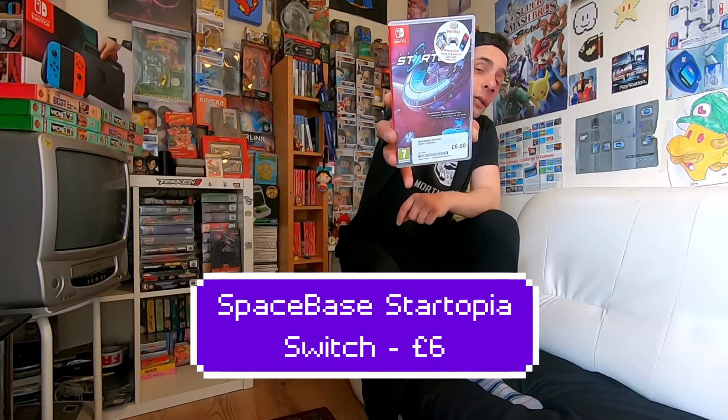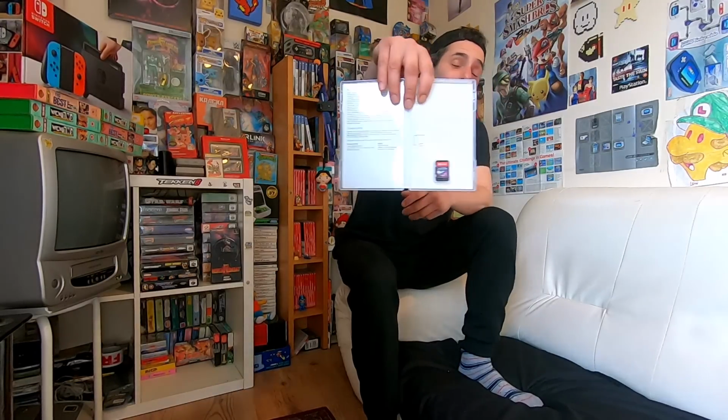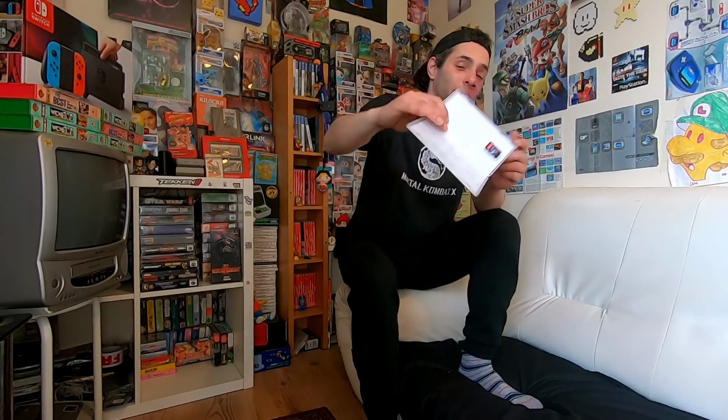So we've got Space Base Startopia. Now it's only £6, and I remember I got €40 cash for this over in CeX Netherlands, so I had to pick it up again, and yeah, re-add it to my collection. And in case I ever go back over there, I can exchange it once again.